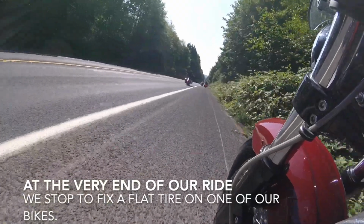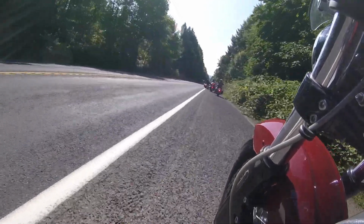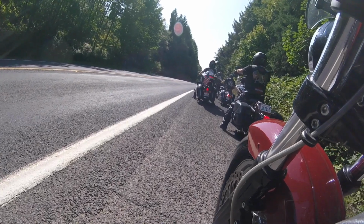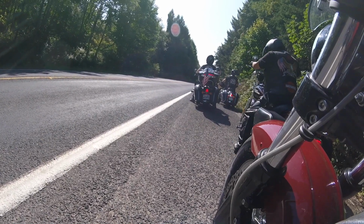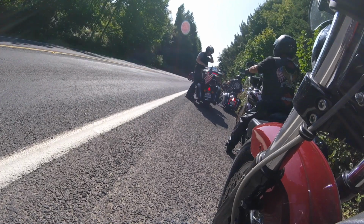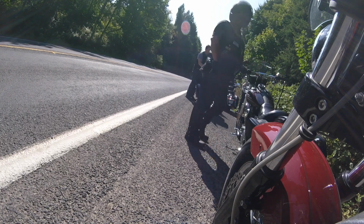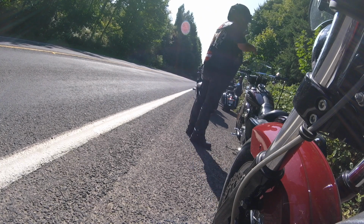At the very end of our ride, one of our riders developed a flat, so we were pulled over to fix their bike. I noticed some blackberry bushes on the side of the road, so I hopped off my bike and I was standing next to it at this point.